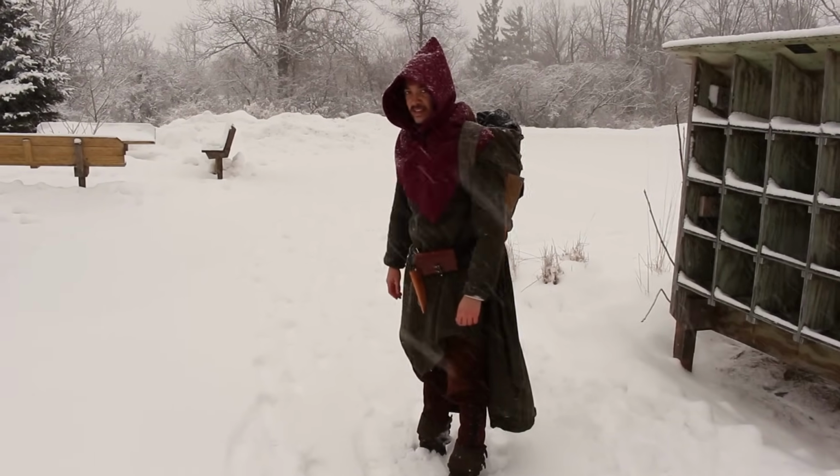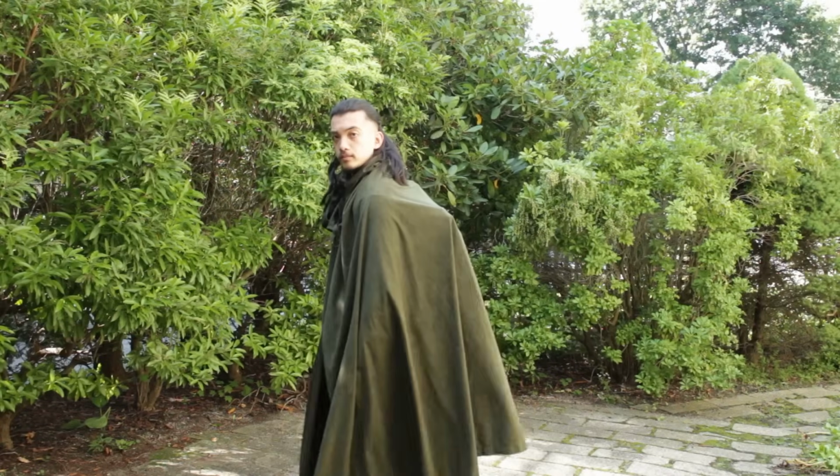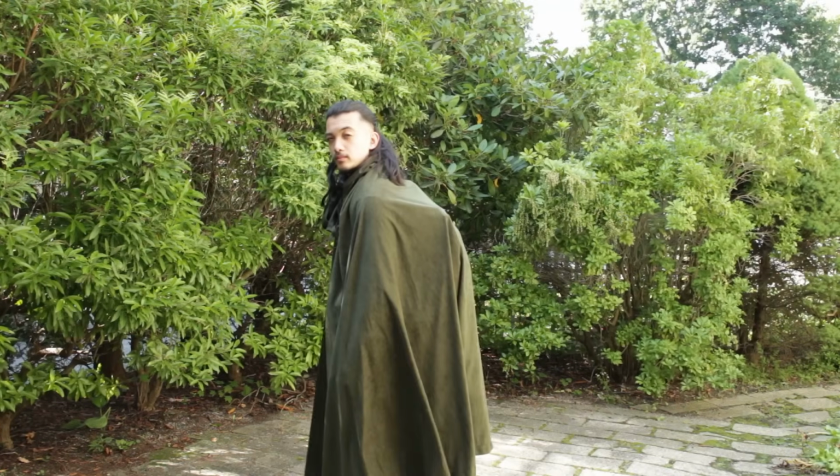Question, wouldn't you put the cloak over your pack? And that is a decent question, and you could totally choose to do that. The reason why I don't do that is because my pack is waterproof and because I think it looks dumb.